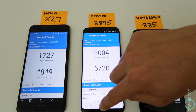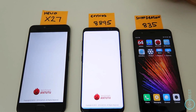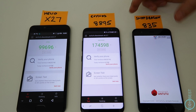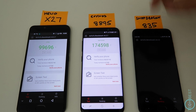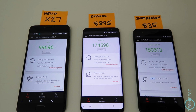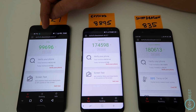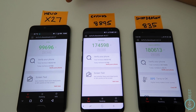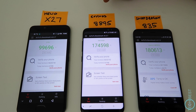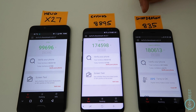So the next test that we're going to get into is Antutu. Now I do know that Antutu has quite a few issues, and companies can cheat on this benchmark, but I still like to use it as it does still show a reasonably good indication of overall performance. This is not simply based on the processor performance, it also takes into consideration things like the RAM and other things like that. So starting off with the Z Pro, scoring just under 100,000 points, which is a very good score. The Samsung 175,000 points, and the Snapdragon 835 beating out the other two, scoring just under 181,000.